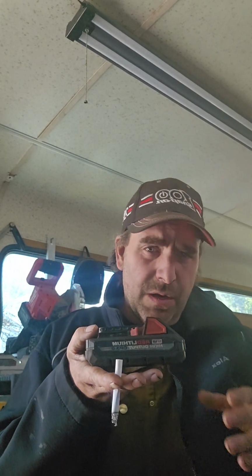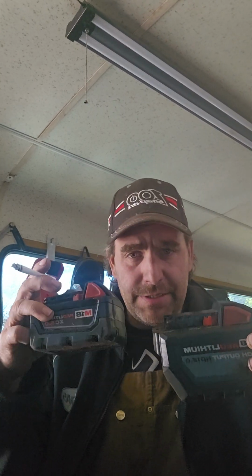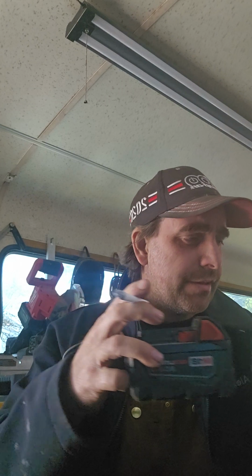Okay, my friends, a little bit deeper delve into why this battery seems to put out more power than this battery. This is a high output, this is not a high output. And why the bigger batteries, higher amp hour batteries, seem to put out more power than the lower amp hour batteries. In my short, I explained it quick and simple, dirty. It comes down to resistance and the heat.